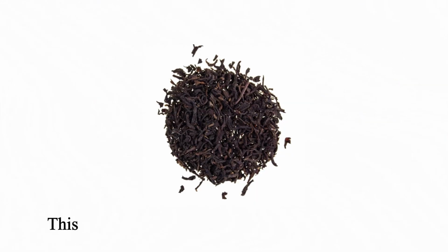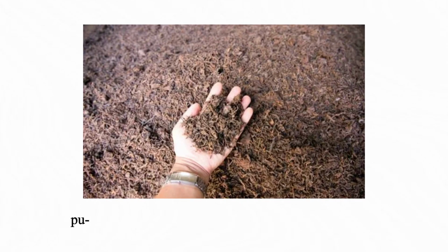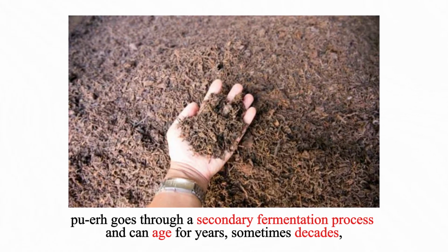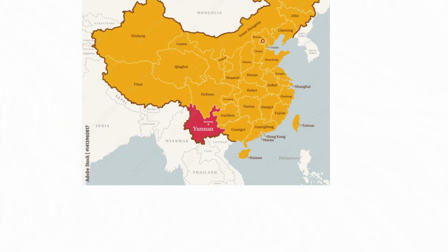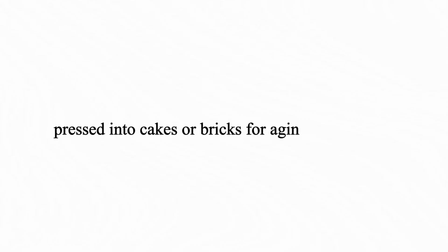Pu-erh tea. This one's basically the fine wine of the tea aisle. Unlike everything else on this list, pu-erh goes through a secondary fermentation process and can age for years, sometimes decades, developing complexity the same way a good wine or cheese would. It comes exclusively from Yunnan province in China, pressed into cakes or bricks for aging and storage.